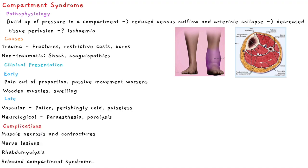Complications. You've got to think about what happens if a muscle doesn't get enough blood. Well, it could die. So muscle necrosis, contractures with the healing. You've got nerve lesions, as nerves that are involved won't be getting enough supply and can be damaged. You can have rhabdomyolysis, which is going to be a separate post, as well as rebound compartment syndrome, which I talked about in the causes, when you suddenly have increased blood flow, and that causes a buildup of pressure.